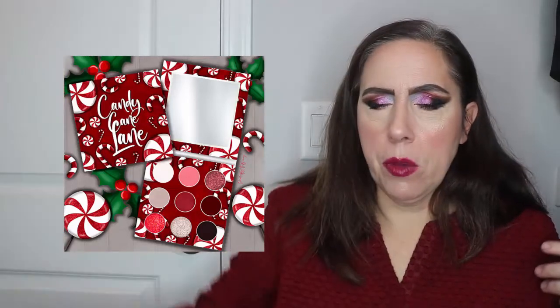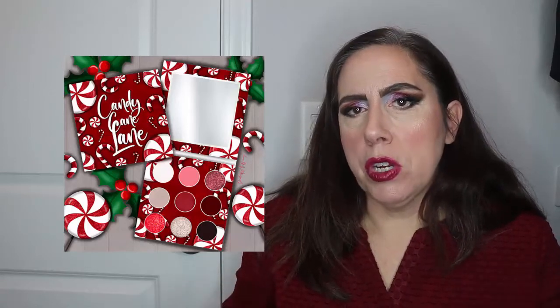So the next one is Candy Cane Lane. This is also a Christmas themed palette, and this one is reds. Now I like red and cranberry more than pink and purple. I love the combination of cranberry. It's just beautiful, look at my shirt. Cranberry, what can I tell you? I love this one more than the previous one, which was pink and deep wine shades. I like burgundies and reds more than the wine and the pink.